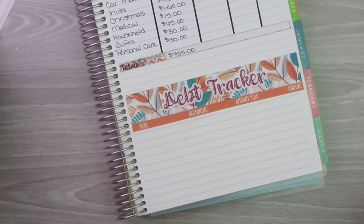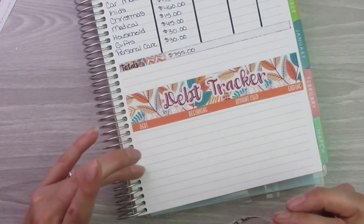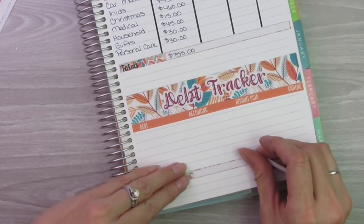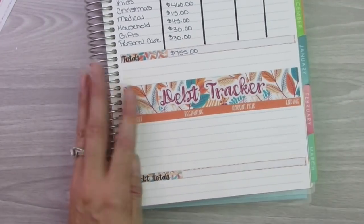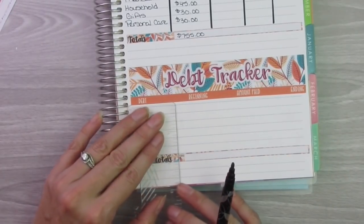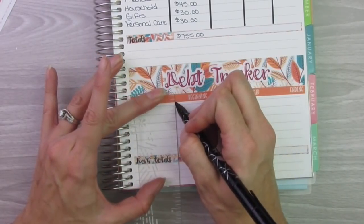And then we'll do, there it is. Then we'll do the debt totals thing. So we have 1, 2, 3, 4, 5. I'm going to skip a line and we'll put the totals washi right here. Then I'm going to grab my ruler again, thick side of the marker, and we're going to draw out our lines.